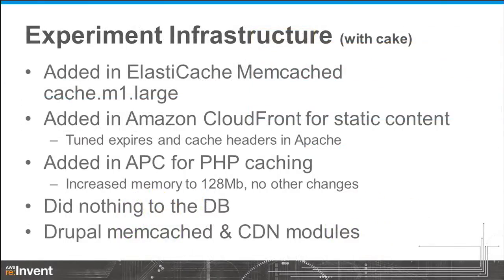What I did was I added in an ElastiCache node running Memcached as another instance. I put CloudFront in front of my website, so instead of hitting that EIP directly, I was now going to hit a CloudFront distribution. I also lightly tuned my Apache server such that it would add expires and good cache headers to my static content: all the CSS and JPEGs and PNGs and JavaScript I was serving up. I also added Apache APC, which is a PHP cache that will cache the compiled PHP code in my application. All I did was increase the default memory limit that it uses from 64 megabits to 128.